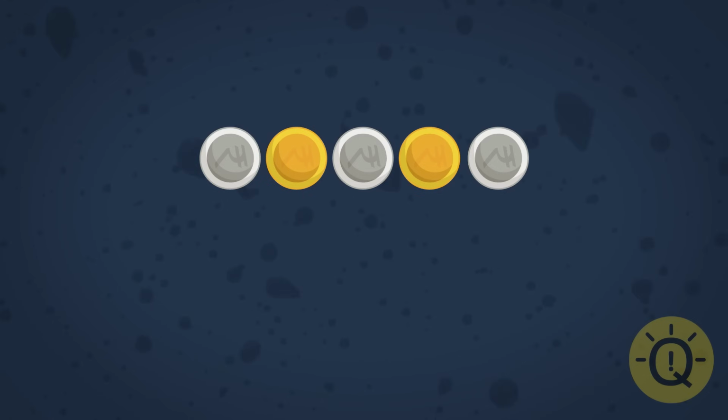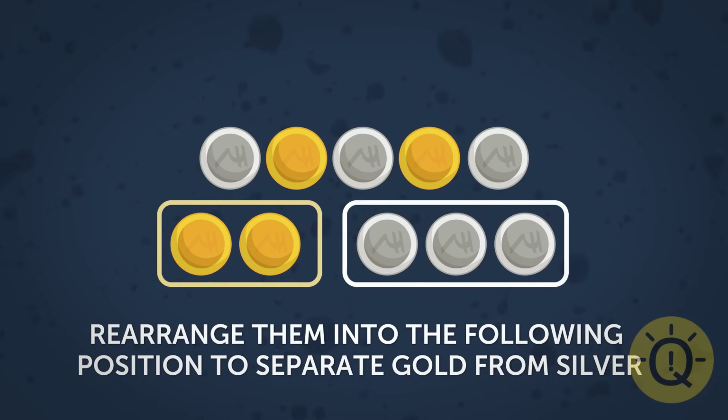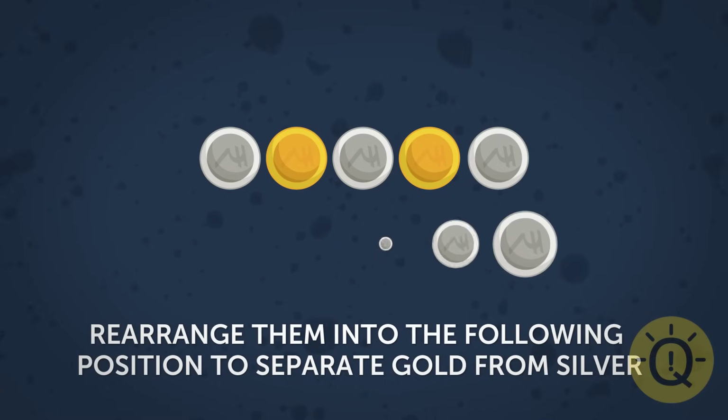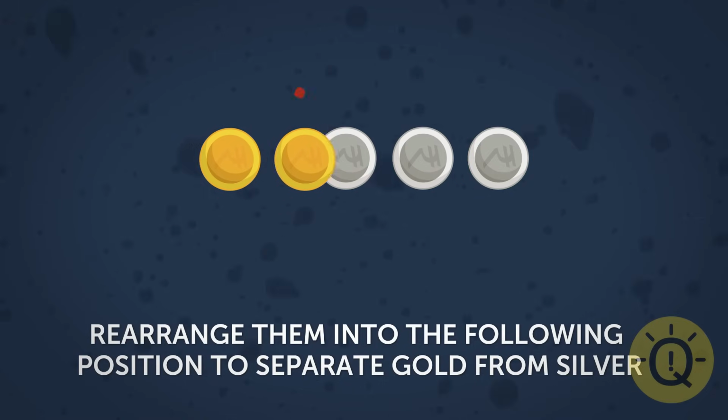The next puzzle is harder than it looks. There are 3 silver coins and 2 gold coins on the table. They're set up one by one. And the challenge is to rearrange them into the following position to separate gold from silver in just 5 moves. But there's a catch. You can only move a pair of gold and silver coins together. They have to touch each other. For example, this move is okay, but you cannot make it this way.